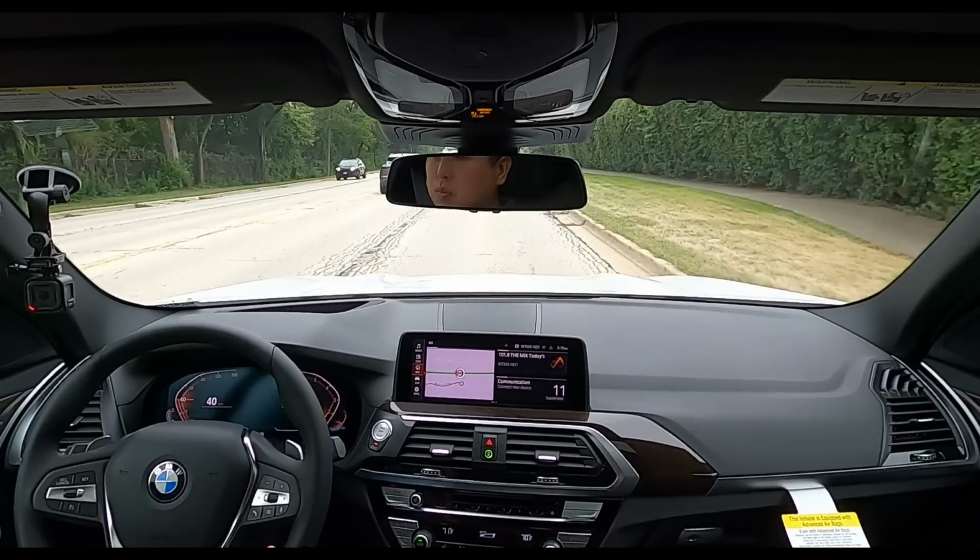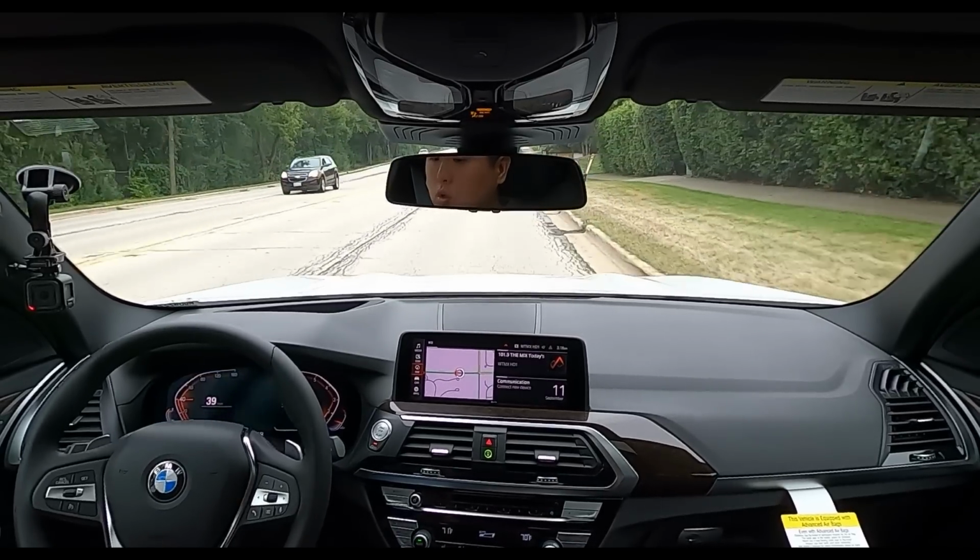So look at how much play is in the steering wheel, and I feel no input in this X3 right now. This is just a ton of play in the steering wheel. So kind of disappointed by that.